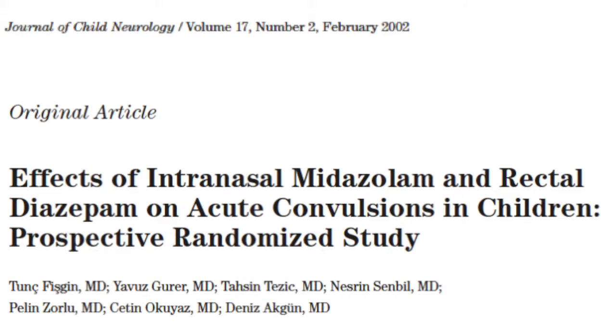So in a period of a little over a year, a total of 45 patients between the ages of 1 month and 13 years were enrolled in the study. Patients were eligible for enrollment if they'd been seizing for at least 5 minutes, regardless of the type or etiology of the seizures. There were no significant differences in age, gender, or presence of fever between the groups. The paper reported no significant differences in the type of seizure, although 30% compared to 13% of patients in the midazolam group had only simple focal seizures, which may be clinically significant, even though they didn't say it was statistically significant.